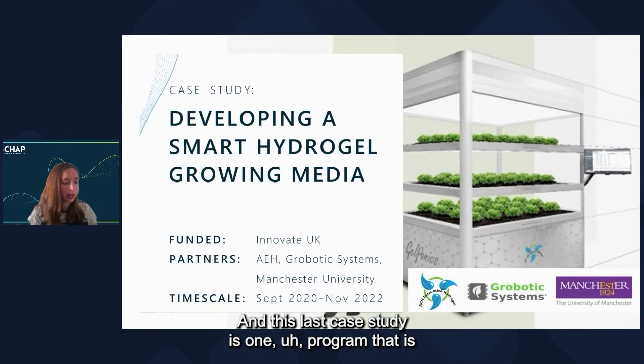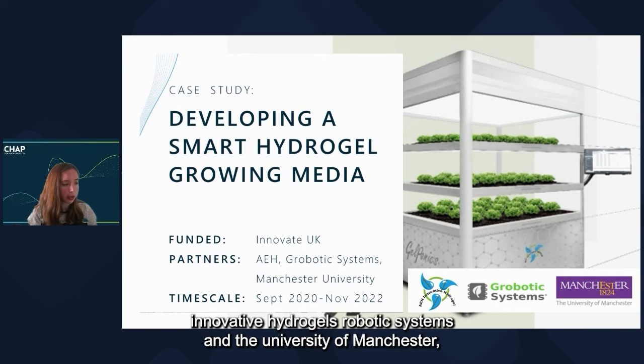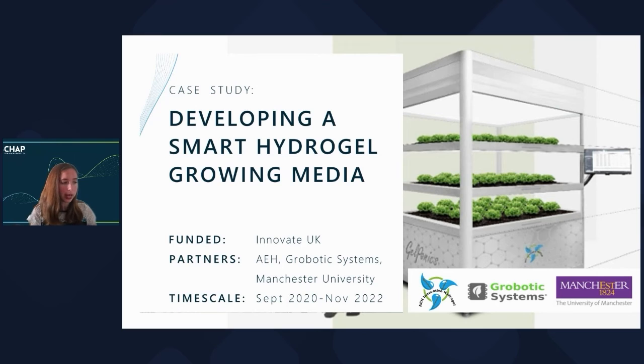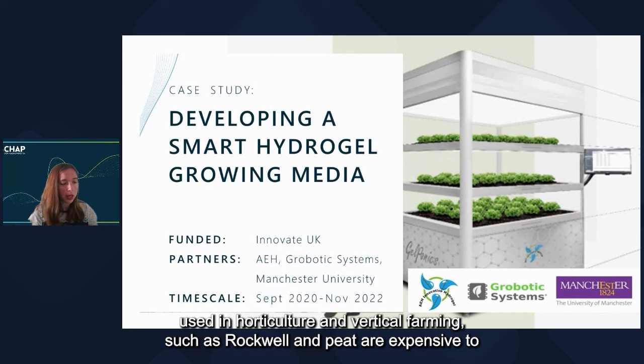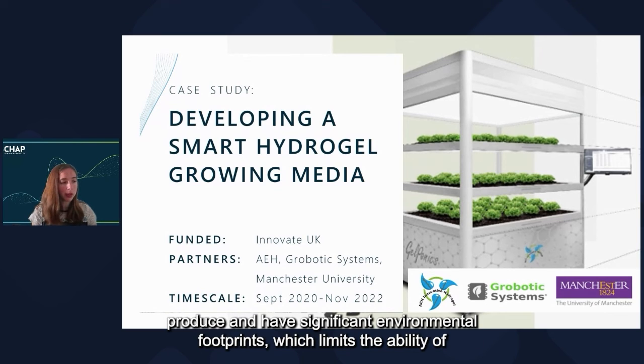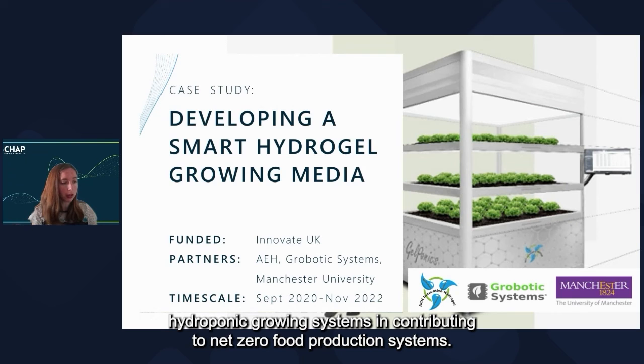And this last case study is one programme that is still active at the moment. It is nicknamed Gelponics and is a partnership between CHAP, AEH Innovative Hydrogels, Robotic Systems, and the University of Manchester, and is also funded by Innovate UK. It was put together because a number of the growth substrates that are currently used in horticulture and vertical farming, such as rockwool and peat, are expensive to produce and have significant environmental footprints, which limits the ability of hydroponic growing systems in contributing to net zero food production systems.